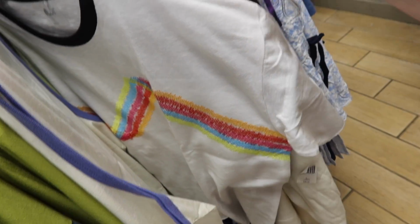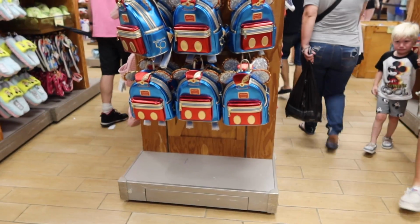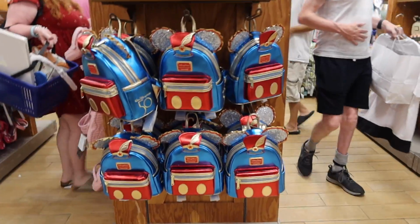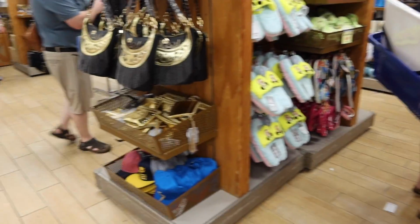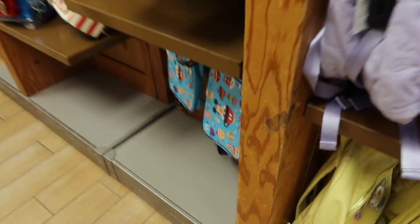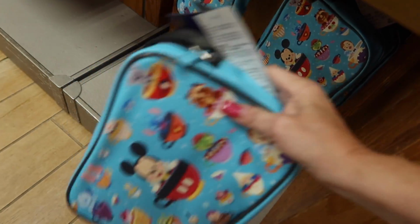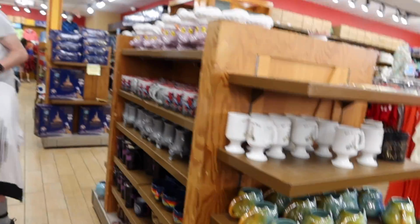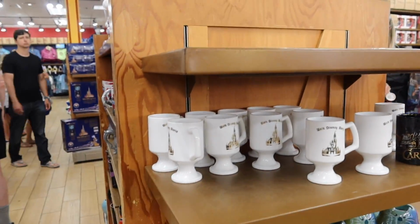I think I'm gonna look at some more Magic Bands. More Lounge Fly bags. There's some Tiana bags. Alright, this is new. What is this? Just a pouch. Yeah, dude. Strawberry. Alright. Mugs are new.